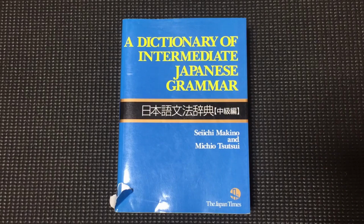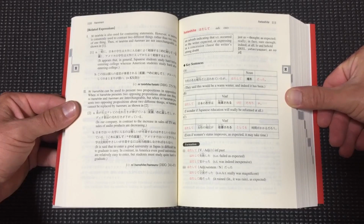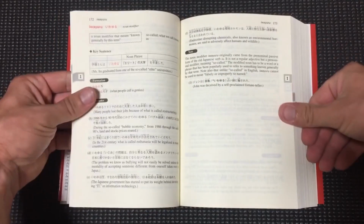It's worth every penny. If they do already have a dictionary of basic Japanese grammar, there's also the intermediate edition and the advanced edition. I also used the intermediate edition a lot when I was learning Japanese, and I found it extremely useful as well. The advanced version is more for people who are getting into translating and who are doing very difficult Japanese. But if the person in your life is aspiring to be a Japanese translator or anything like that, I think all three of these books are indispensable.